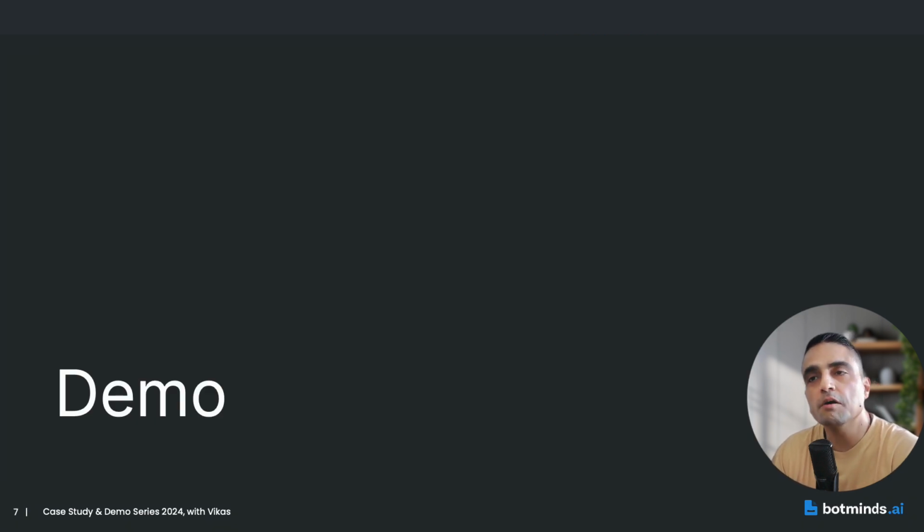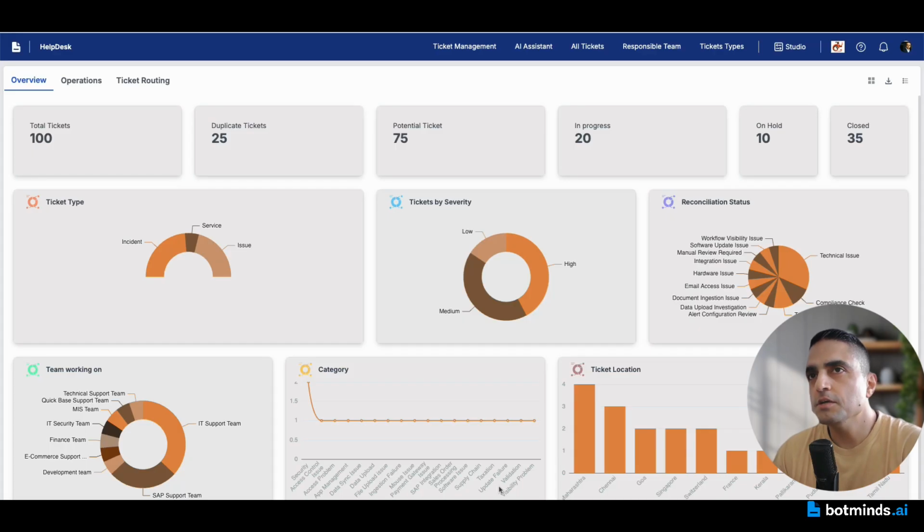I'll walk you through how Botminds processes a request, routes it to the right team, and gives real-time feedback through the dashboard. You will also see how fast the response time really is for the end user who's using the self-service help desk.